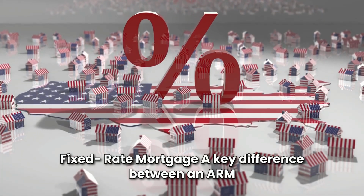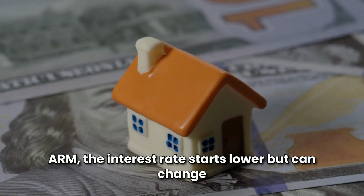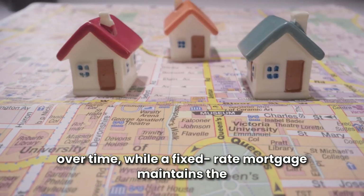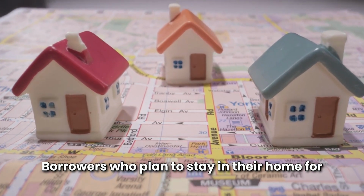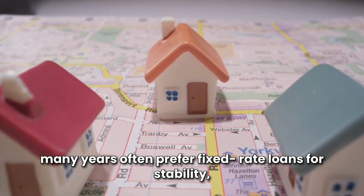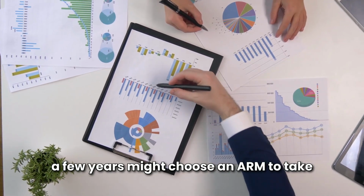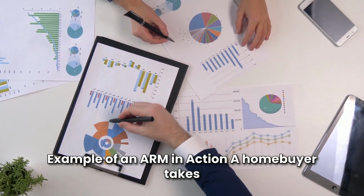ARM versus fixed-rate mortgage. A key difference between an ARM and a fixed-rate mortgage is that with an ARM, the interest rate starts lower but can change over time, while a fixed-rate mortgage maintains the same interest rate throughout the entire loan term. Borrowers who plan to stay in their home for many years often prefer fixed-rate loans for stability, while those who plan to move or refinance within a few years might choose an ARM to take advantage of the lower initial rate.